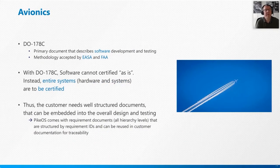In the case of civil avionics, the standard is DO-178C. And usually what you cannot do is pre-certify software. So that's why I usually said certifiable. But since we have the certification kits and all available documents, and even the traceability to your application is prepared, the certification of the entire system should be quite straightforward.